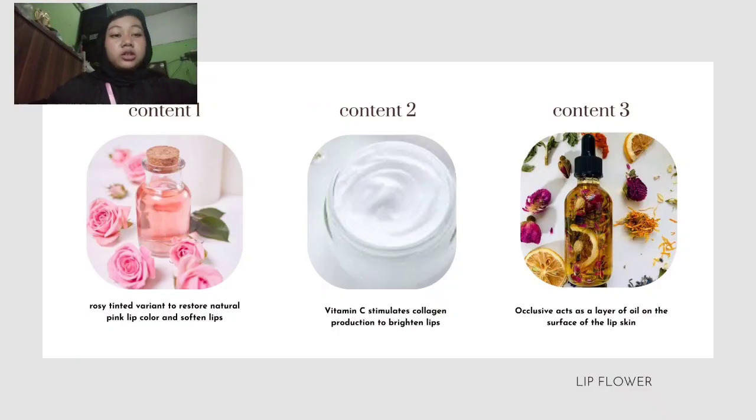Content 1. This rosy tint variant has a rose scent that is quite fresh but not pungent at all, and is able to soften the lips to the maximum, then restore their natural pink color so they don't look dark or black.